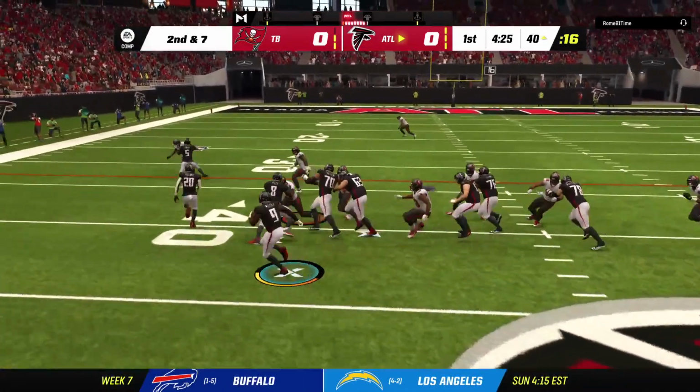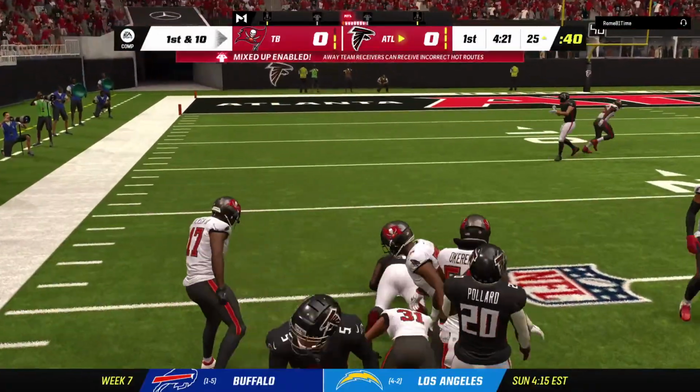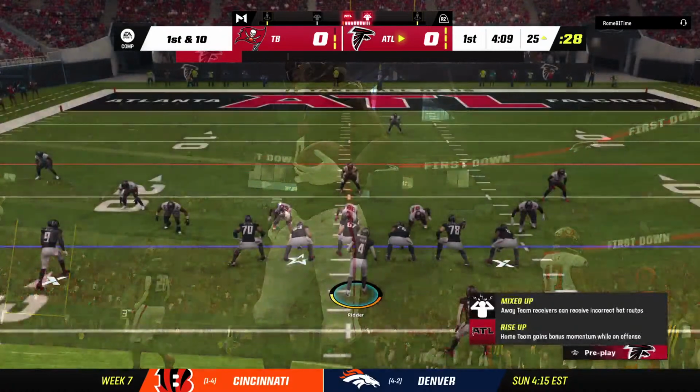Oh, they're going to run a little pop pass here. And maybe a little over pursuit there as he's able to take this down to the 25-yard line. 15 yards, first down Atlanta.